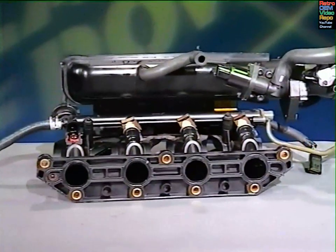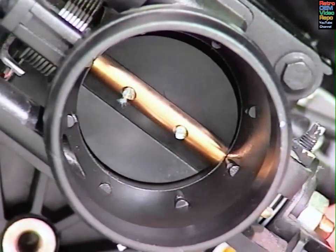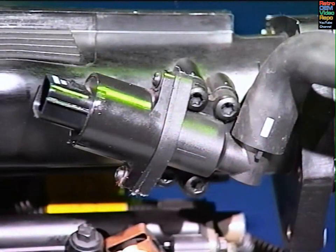An idle air control valve is fitted in the inlet side of the throttle body. It allows air to bypass the throttle valve, which is almost fully closed at idle. The position of the idle air control valve is adjusted by a stepper motor under the control of the ECM. Its position determines the amount of air bypassing the valve and therefore the idle speed.